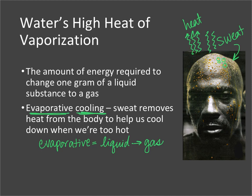This is kind of the same concept of a swamp cooler. So maybe you're probably familiar with this living in Phoenix, but a swamp cooler is basically a fan blowing over water. And in doing so, the water is helping to get rid of the heat.